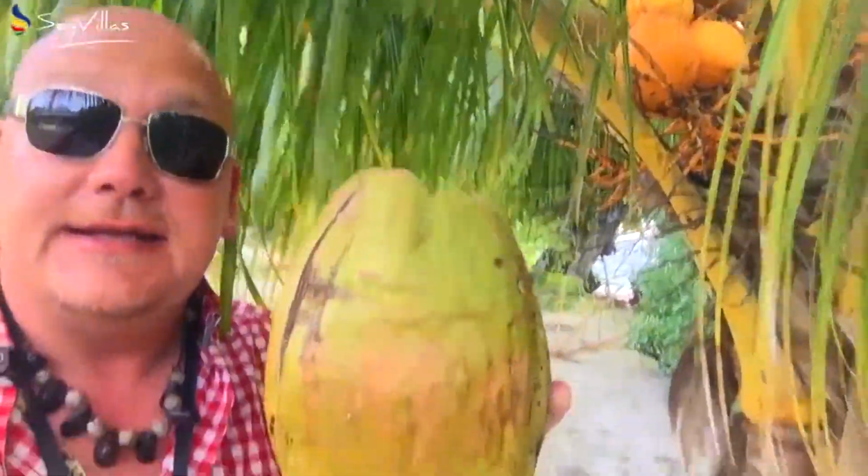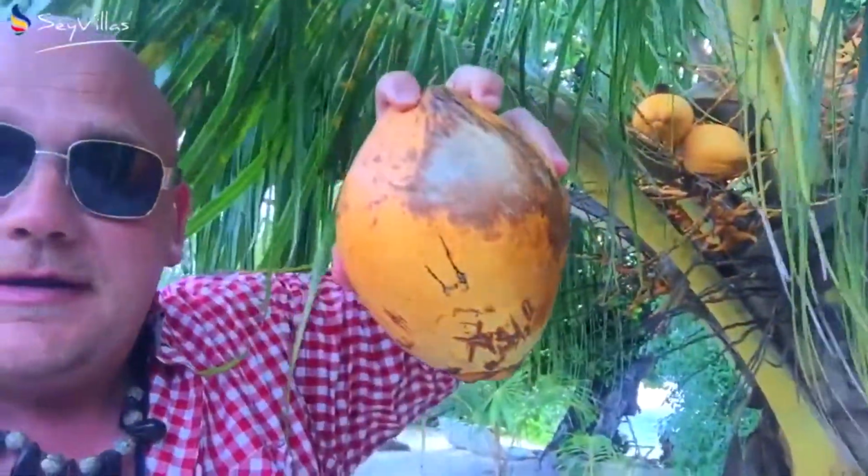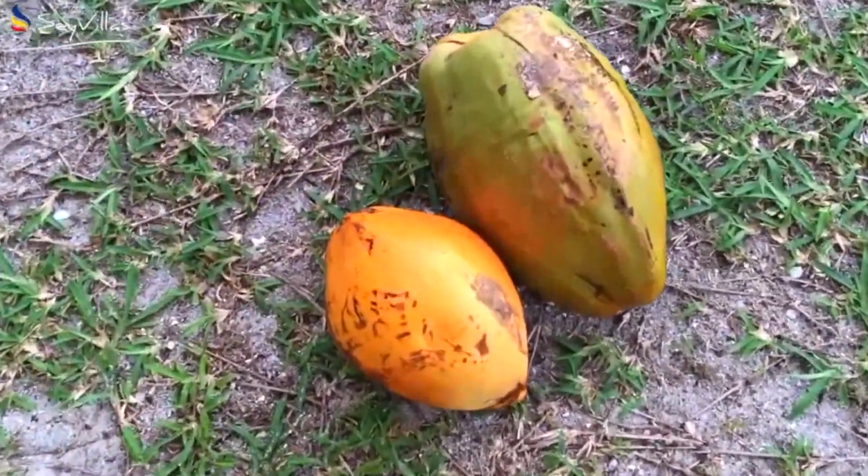As with everywhere else in the Seychelles, there are a lot of coconuts on Cerf Island, including green ones, and as you can see behind me, there's yellow ones. Let me just take one down. Despite its colour, the Creole name for this is the coco rouge, which translates as red coconut. The green coconut is called the coco vert.